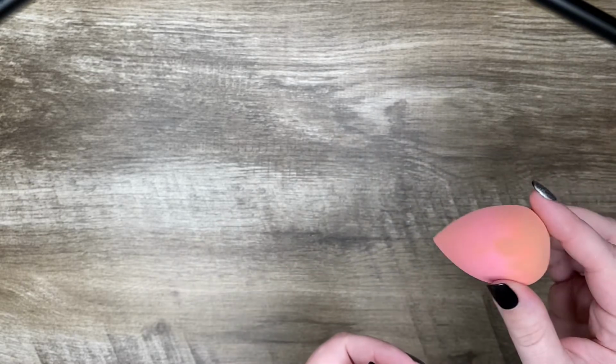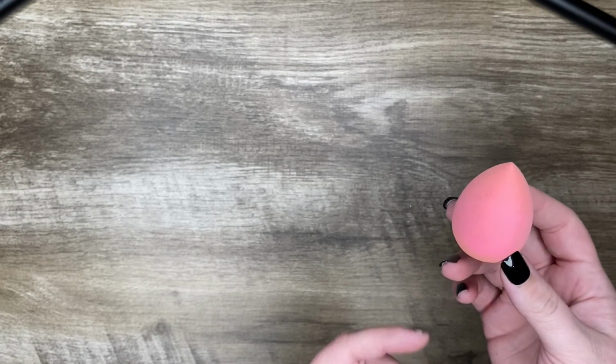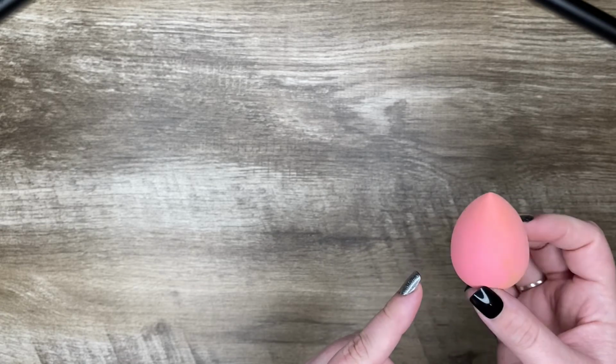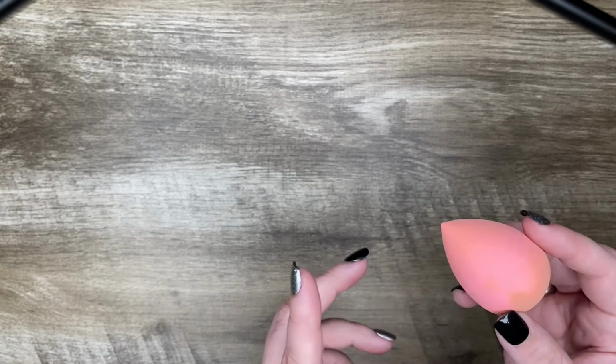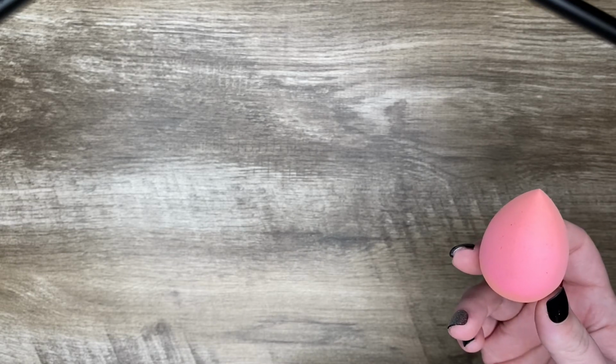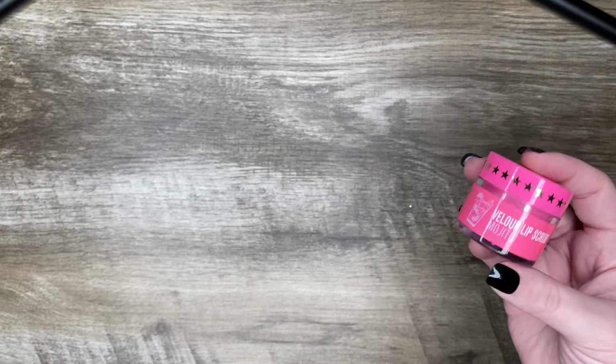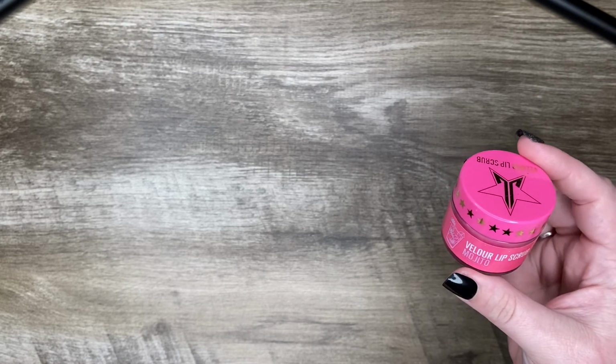And this is my Papa blending sponge from Shop Miss A. I've gone through probably 10 of these. This is the best sponge ever. It's $1.55 and you just can't go wrong with it. It's amazing. And I have a Jeffree Star Velour lip scrub.